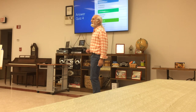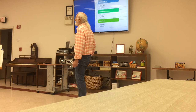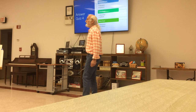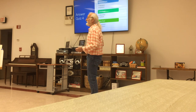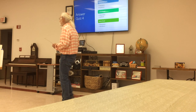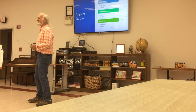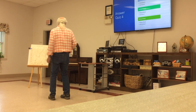Nollet Road on the other end of town, on the northwest part, you have to go through either Mansfield or Ashford to get there. And Bates Road is by North Windham. You've got to go through Mansfield or Windham. Anybody get all three? Keep track of your score, because the winner may get a final.